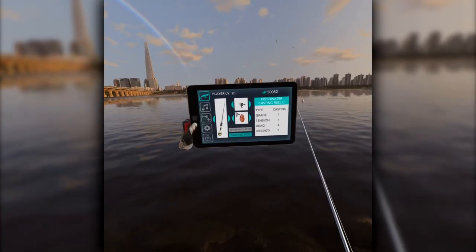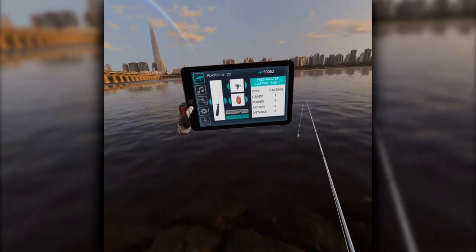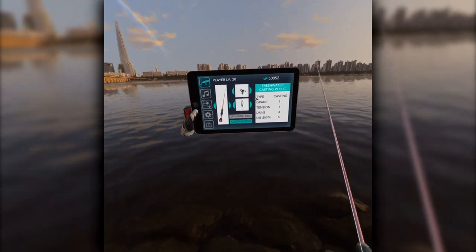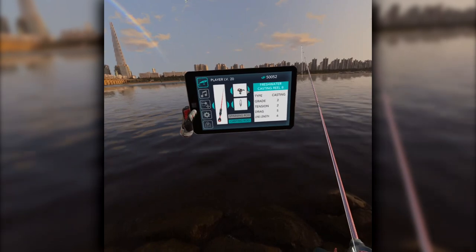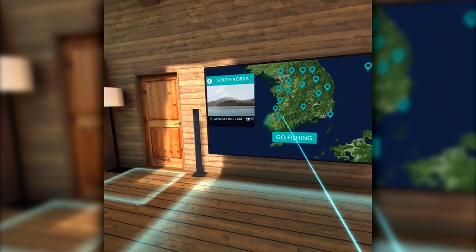Woohoo! So we can change out all of our different lures here if we wanted to, and the different rods. Maybe just a spinning rod. So grade 1 drag tension, line length. I think this one's pretty good. We want a lower drag, and then maybe we'll go to a new location. So let's try to go to a lake location now too.